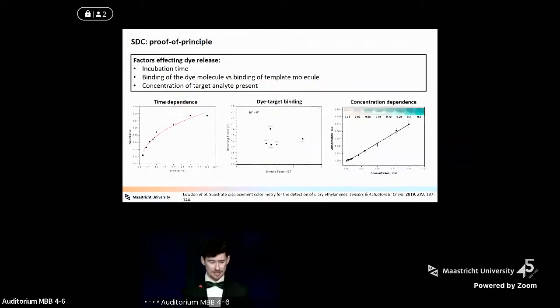When we developed this assay, we wanted to look at a few of the factors that affect the dye displacement. We looked at the incubation time. As the incubation time increases, the more dye gets displaced. We looked at the interaction between the dye molecule and the analyte molecule to the MIP to come up with a mathematical model to prove that when the analyte has a certain binding, it displaces the dye. And then we looked at the concentration dependency of the assay. As you have increasing concentration of analyte, more dye gets displaced. But again, I'm hitting you with a lot of graphs and maybe we're not getting the actual aim in mind.